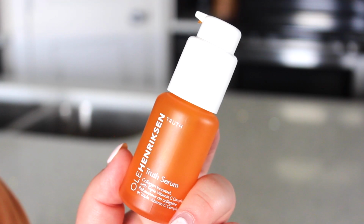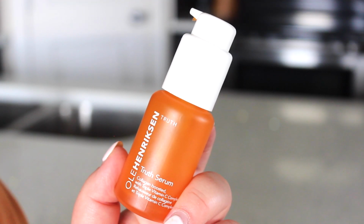Our next skincare category is serums, and you guys already know I love the Truth Serum because it was in my Holy Grail skincare video, so I want to keep this semi-brief. One of the top skincare questions I get all the time is, what is your favorite vitamin C serum? And this is your answer right here. I started using this back when I was on Accutane and my hyperpigmentation was much more severe, and I have loved it for the results ever since.